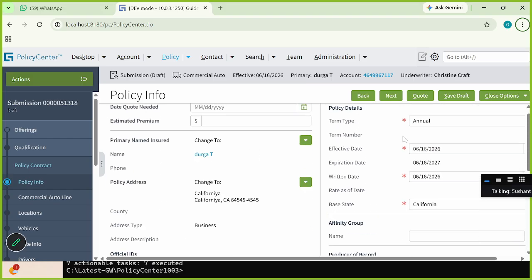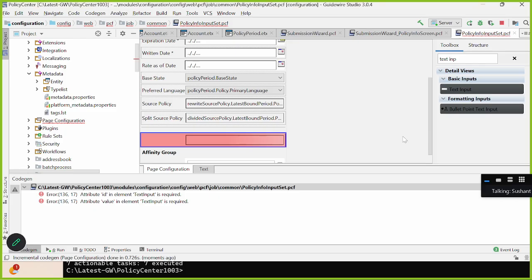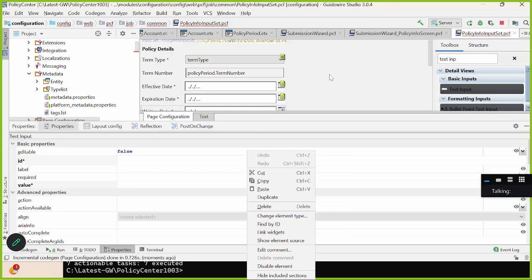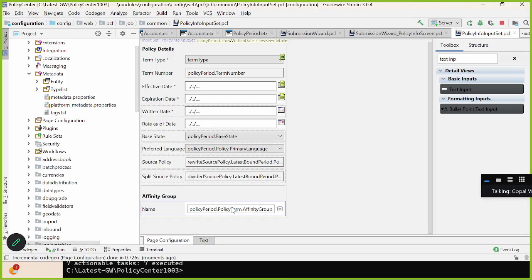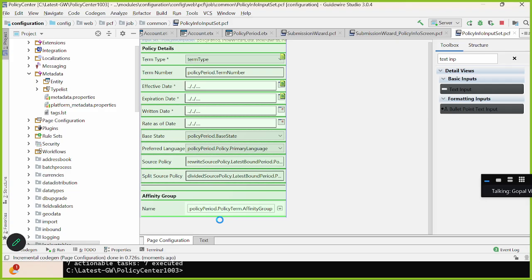I think it's not added because there's an error to add that text input, because it's still red, right? No, it will be red only, initially. Okay, so where we have to add, we have to decide what we will do now. We will add here actually.